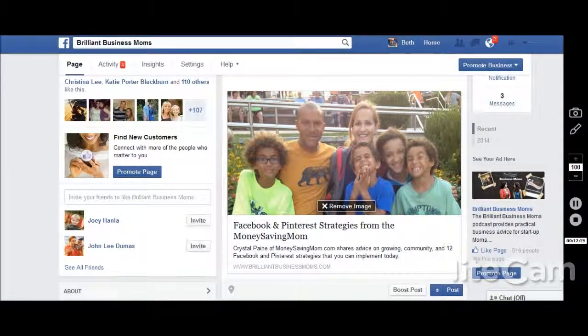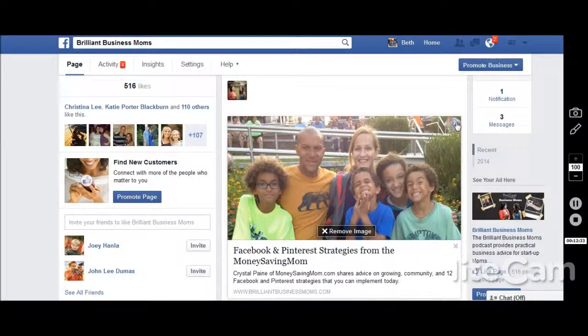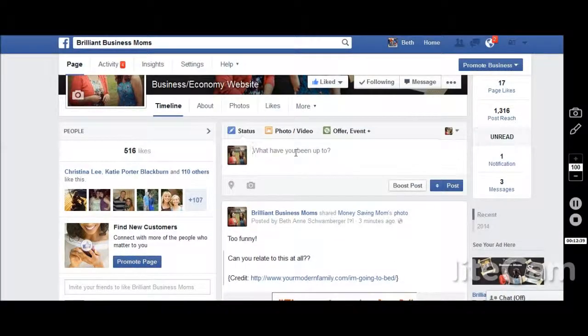So that's one strategy. If you just create one wide photo from your blog post, which I have to say I was doing for a while, but it does get a bit time consuming. So that's one idea. But Crystal was actually saying that for her, she noticed much better engagement, in that her posts were shown to more people when she would simply do this.